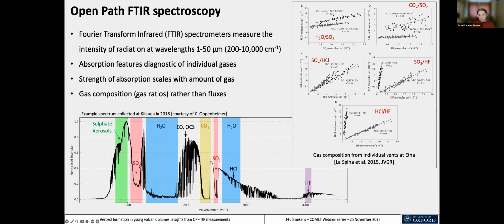And so rather than looking at emission rates like a DOAS instrument might do, we look here at gas composition by presenting the ratios between two gas species and using that to infer the gas composition, such as is presented in the example here in the top right from a paper in 2015, looking at the individual composition of gases from individual vents in Etna.